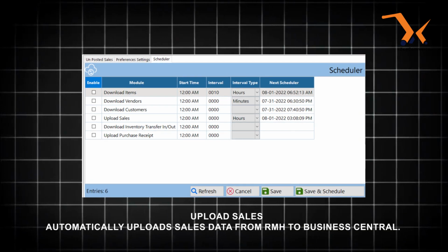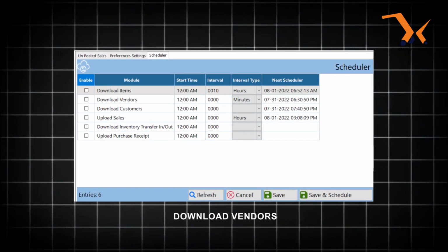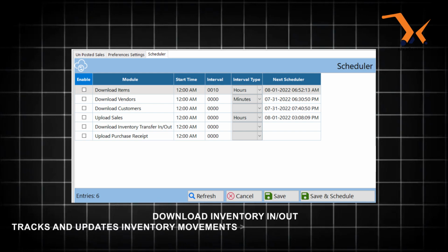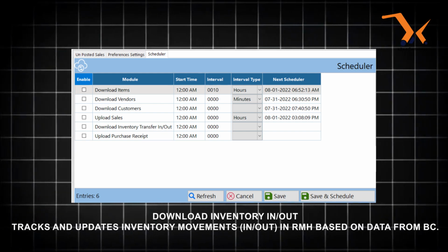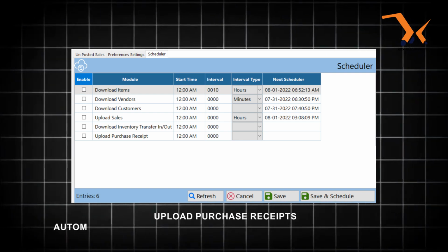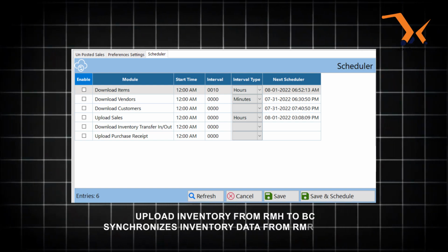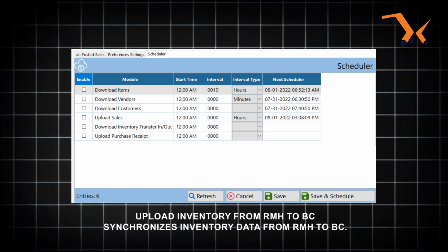Upload sales. Automatically upload sales data from RMH to Business Central. Download vendors. Regularly synchronizes vendor information between RMH and BC. Download inventory in/out. Tracks and updates inventory movements in/out in RMH based on data from BC. Upload purchase receipts. Automates the uploading of purchase receipts from RMH to BC. Upload inventory from RMH to BC. Synchronizes inventory data from RMH to BC.